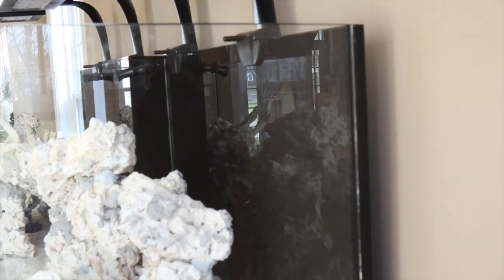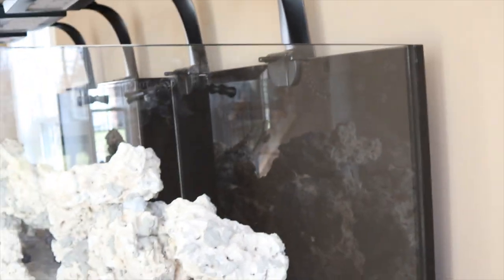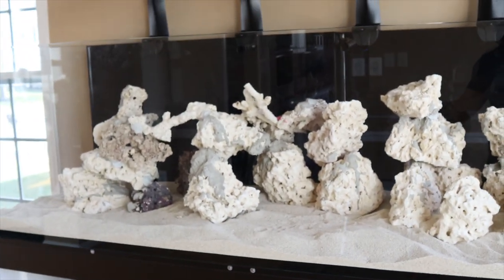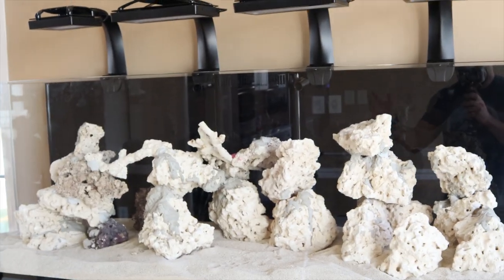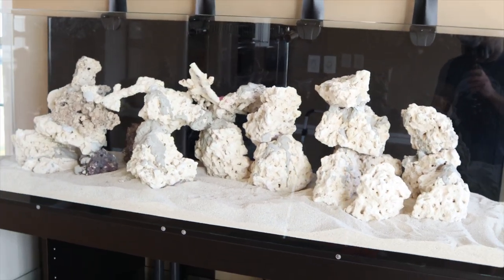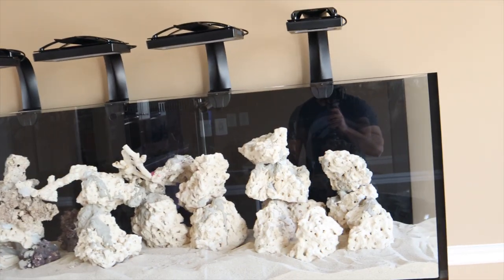So that was kind of annoying, because I wanted a perfect tank, and unfortunately I wasn't going to have them replace it or bring another one, because I didn't want to bring a whole new crew to sit there and try to move this sucker back in, because this thing is almost a 500 pound tank. It was a little heavy. So that was a problem.